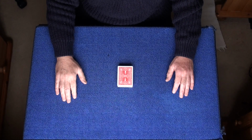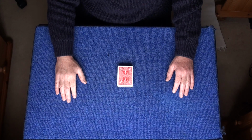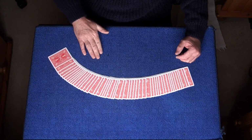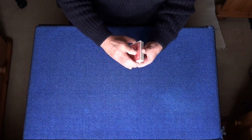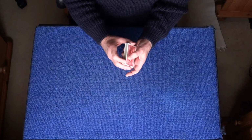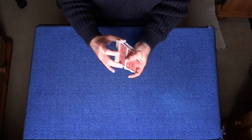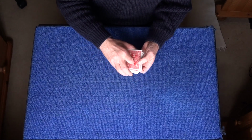Welcome to a 3-pole location, a classic improved by Unnamed Magician. Now before I start the effect, I'd just like to stress that the backs of these cards are not marked in any way. Now I'll hand the cards to you, the spectator, to give the cards a shuffling. Once you're completely happy that the cards are shuffled and mixed up, I want you to hand the cards back to me, the performer.